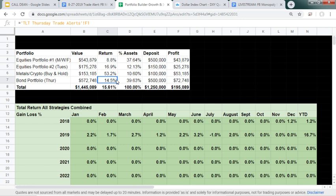I do suspect the bond portfolio will start to slow down. We'll be playing that a little tighter on the collar this week, expecting the current move to potentially pull back a little bit or slow down at least, and for the equities to catch up.